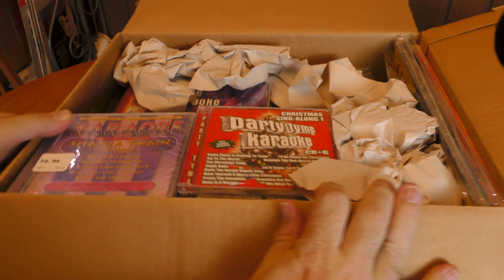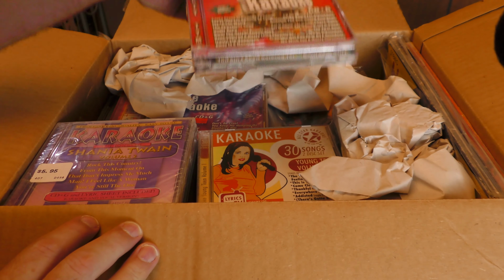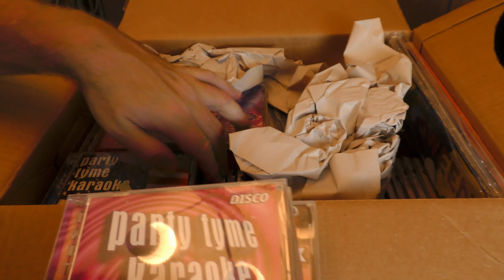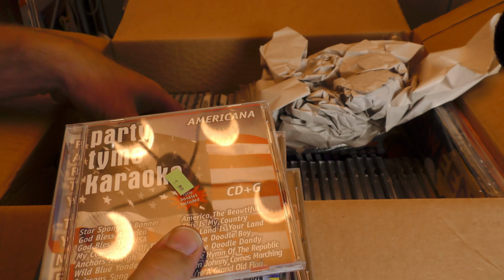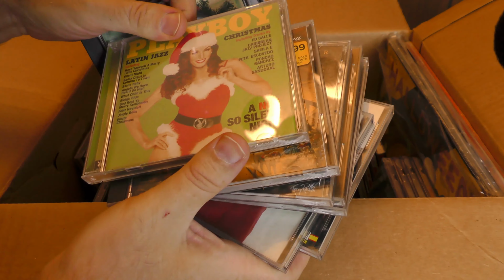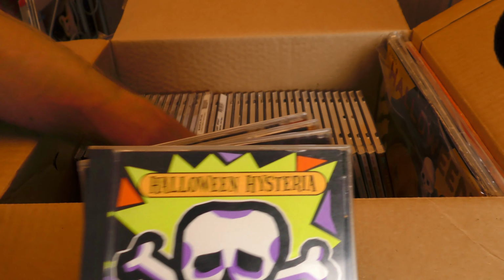And up top, there's karaoke. So this is all karaoke here, and some more karaoke, and more karaoke, and more karaoke. I believe all this is Christmas. Playboy Christmas? Alright, we're definitely getting into Halloween here.